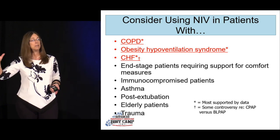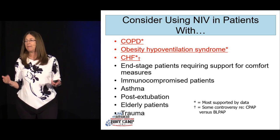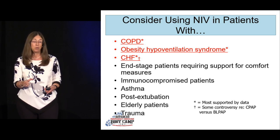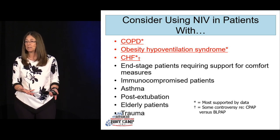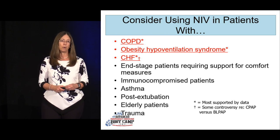If this person says, I don't want a tube down, but today I'm having a pneumonia and I'm having a lot of trouble breathing, I might be able to tide them over. Sometimes you can actually not just tide them over today, but get them over whatever today's episode is without having to intubate. So consider it in that group. I highly recommend it in that group.